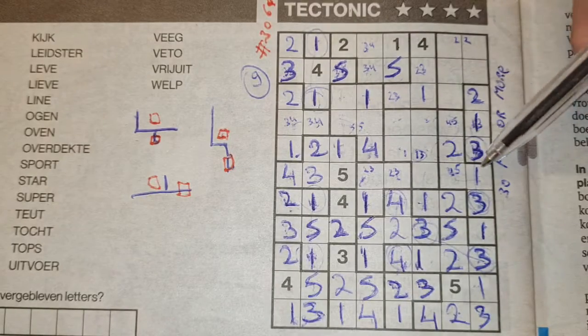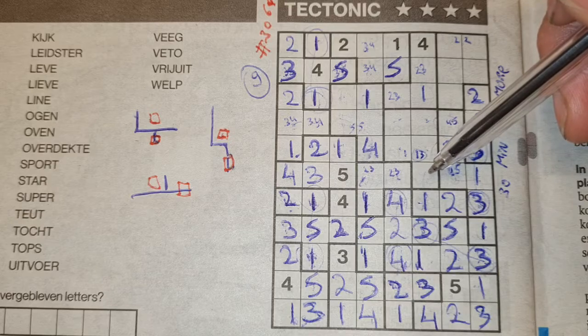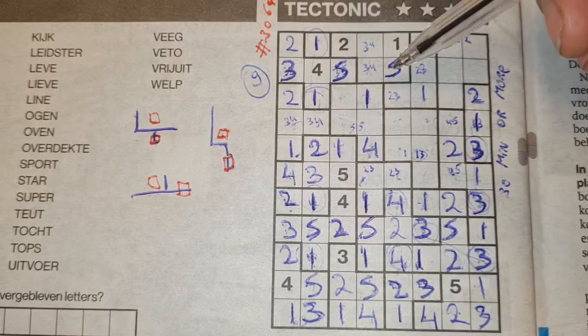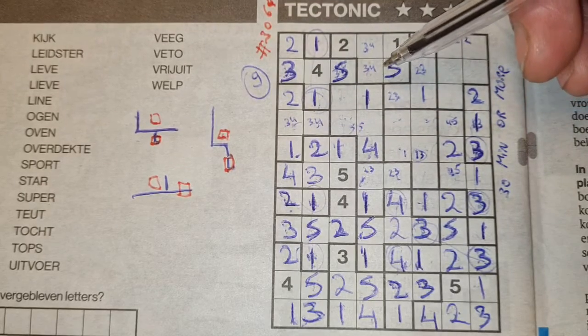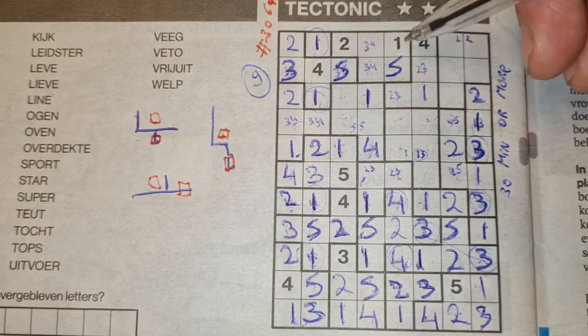Alright. I think 4, 1, 2, 3. Yeah. 1, 2, 3, 4. Yeah.